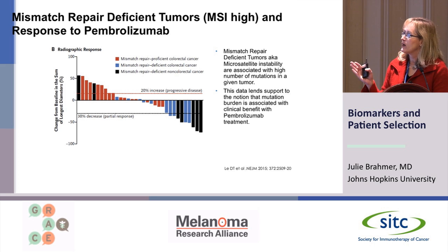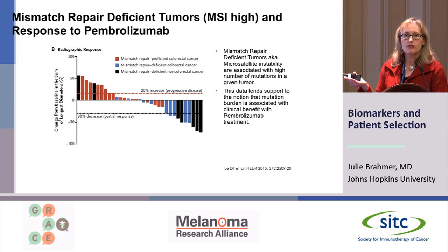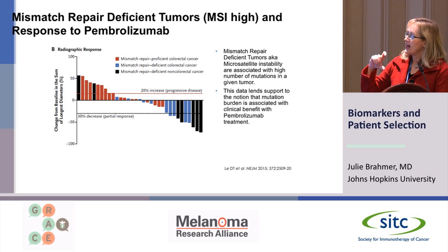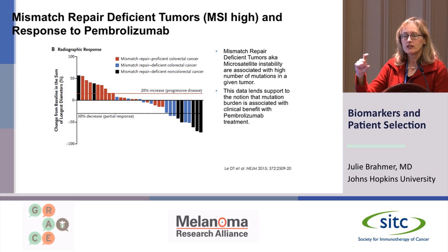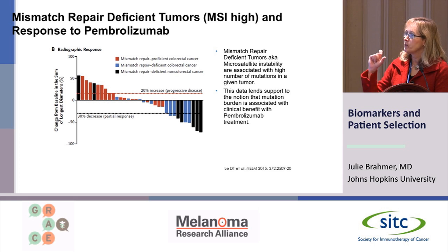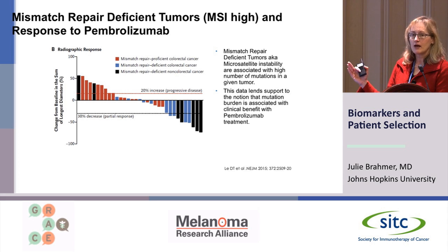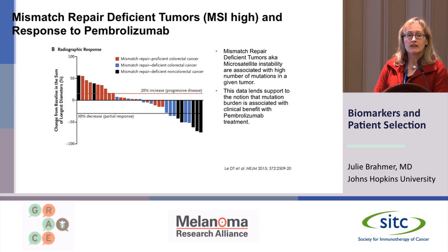This is called mismatch repair deficient tumors. They're not able to repair the mutations that occur over time, and so mutations start building up and building up and building up. They saw that in a group of patients treated with Pembrolizumab with those particular tumors, there was a high response to Pembrolizumab or drugs like this compared to patients with colon cancers who did not have that mismatch repair. So this data lends support to the notion that mutation burden is associated with clinical benefit with these types of drugs, at least potentially in lung cancer, potentially in colon cancer if you have this MSI abnormality, and other cancers such as endometrial cancer, where some of these tumors can have this MSI abnormality. So again, this is helping us advance the field.